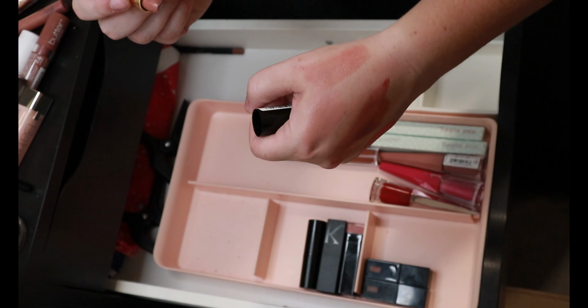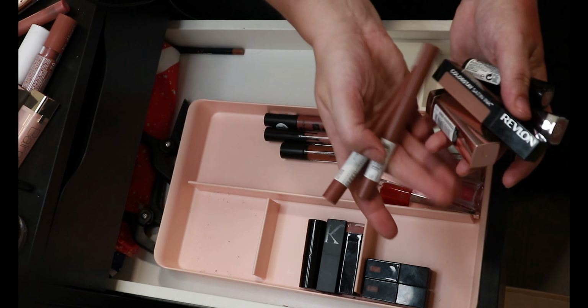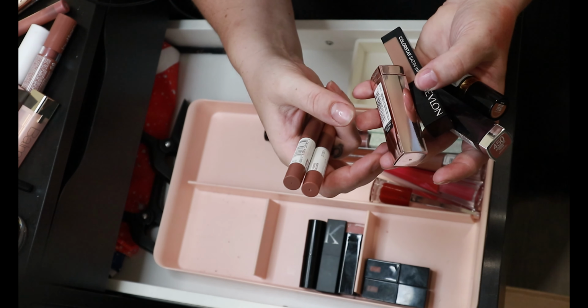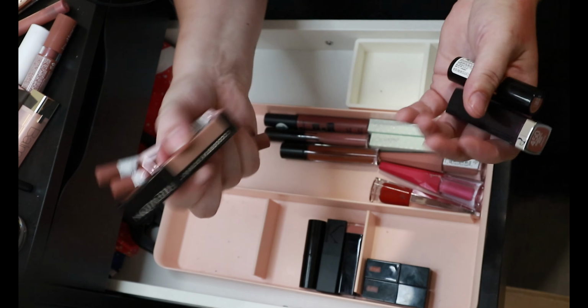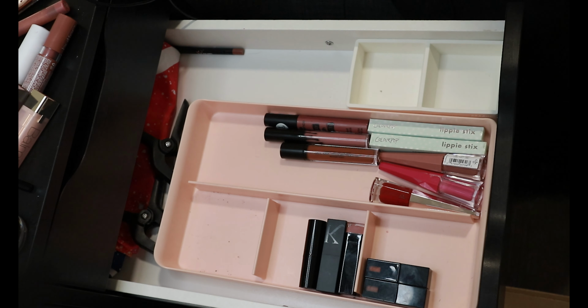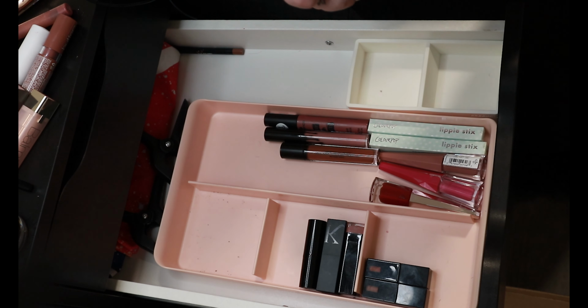Revlon, no dice, Maybelline. These are all going. Maybelline, Revlon, and Maybelline. It's really unfortunate that more drugstore brands are not fully cruelty-free. Kind of makes me sad.